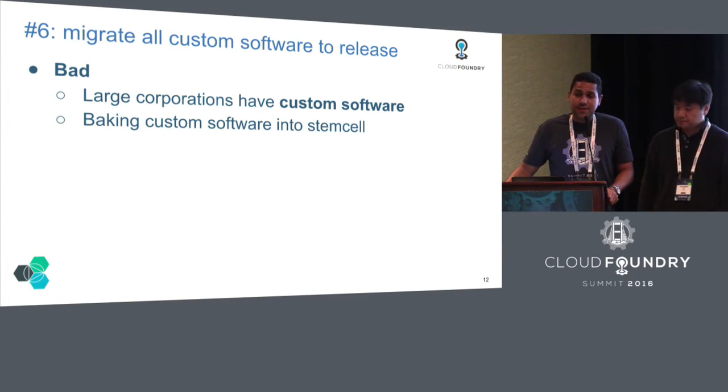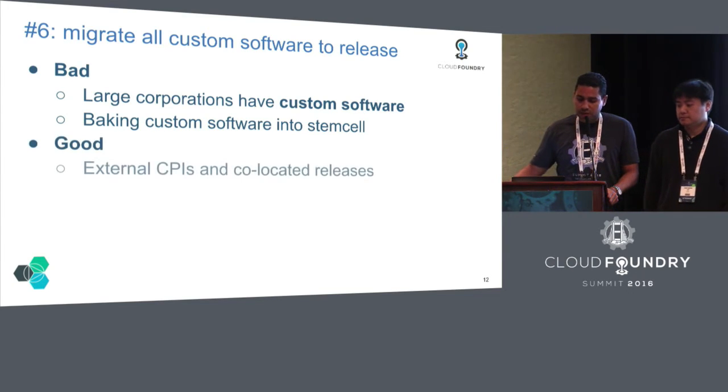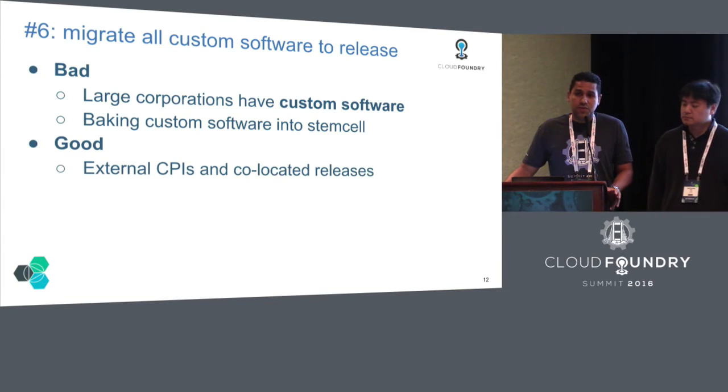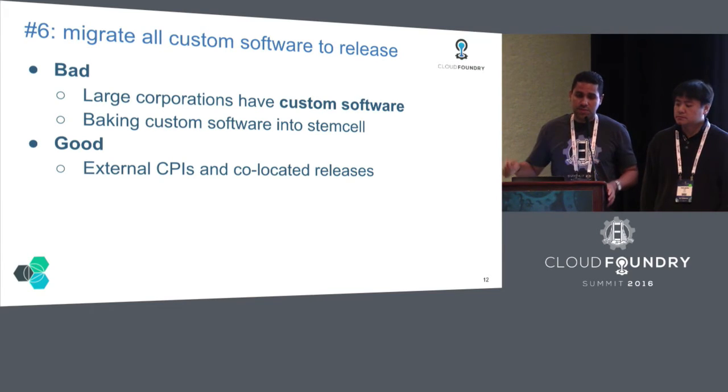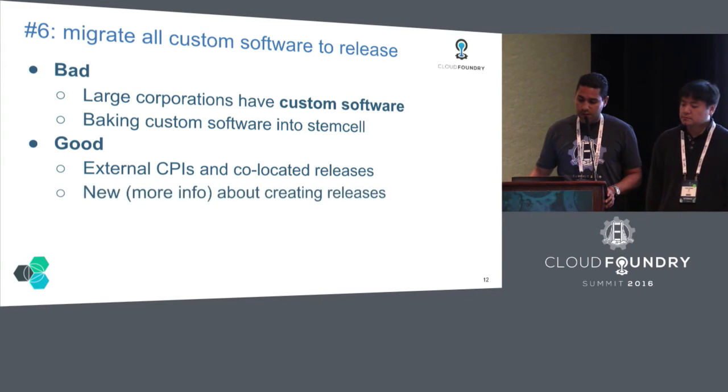But we fixed that. But it was a tedious process. It was very hard. So certainly using co-located releases was an excellent feature for us and allowed us to move out of this notion of creating our own stemcell with custom software. So we ended up creating our own releases.